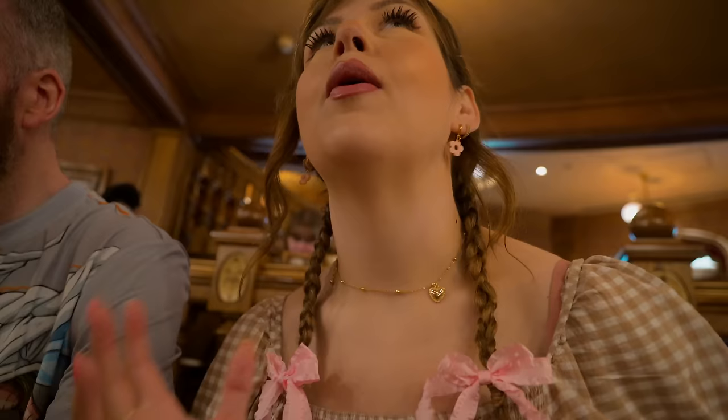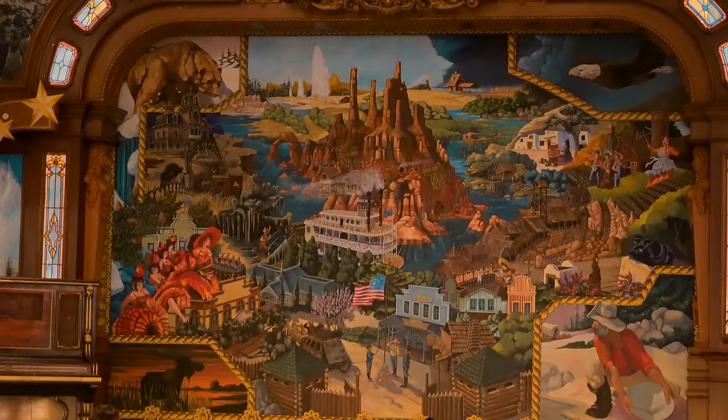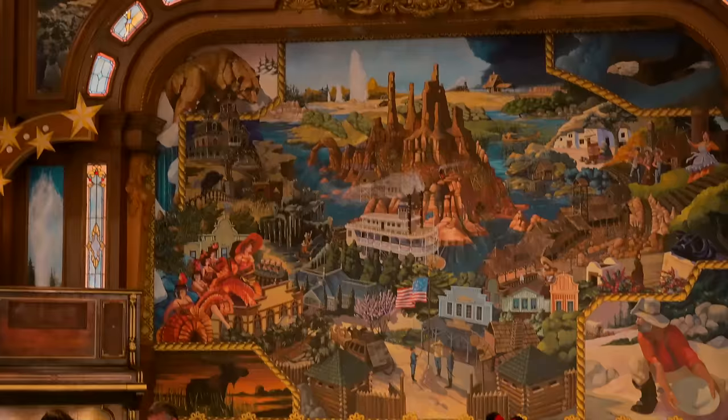And then I've just noticed on the wall, Dean, look, it's Big Thunder Mountain. Can you see in them Phantom Manor? If you look on the wall just here, it is a little map of Frontierland. And we've got Big Thunder in the middle, which we're going to head to next. We've got Phantom Manor painted in the corner there, if it's focusing. But the detail on that is incredible.